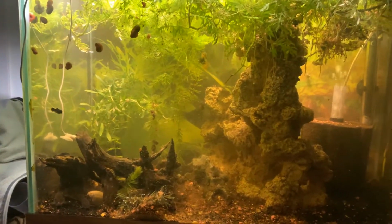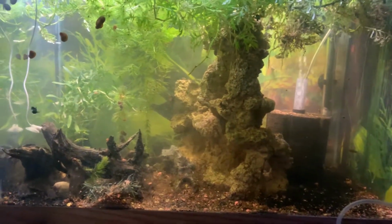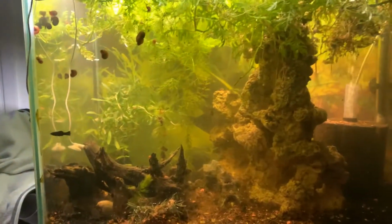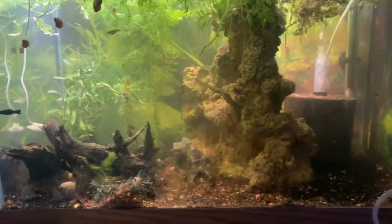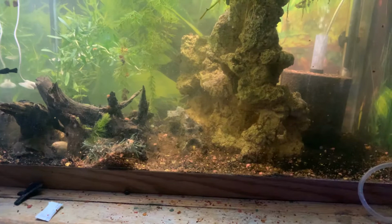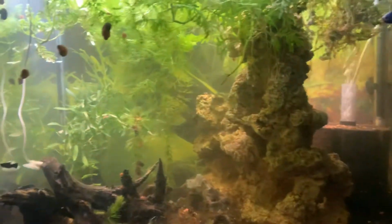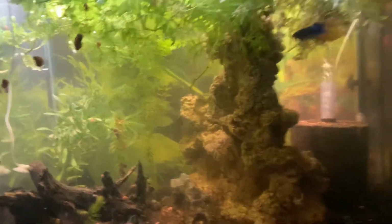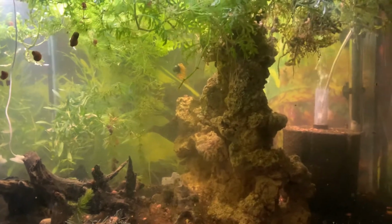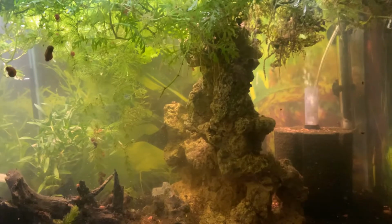I'll just have to keep them maybe solely by themselves. I have them in here with one mutt guppy that I liked because of the coloration, and he somehow had some type of sword type of tail, like the Japanese blues or whatever those are called. They have that sword tail type of tail, and one really small molly that when it gets even a little bit bigger, I'm gonna pluck him up out of here.